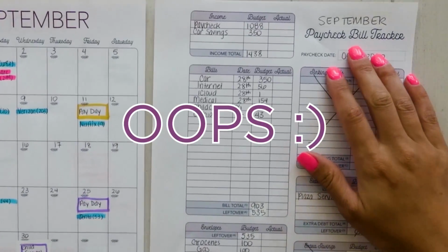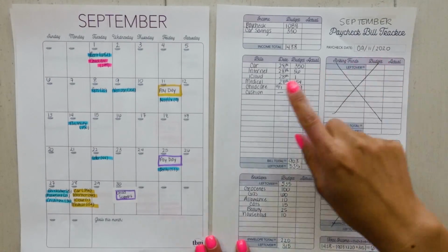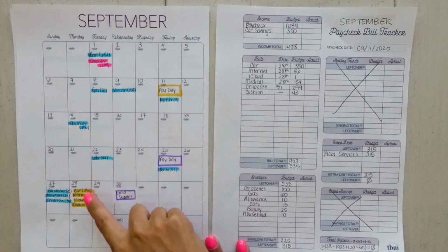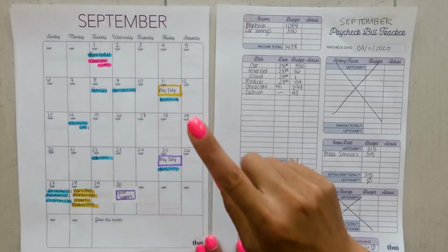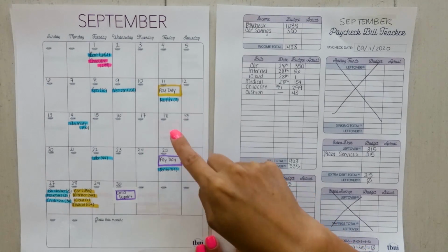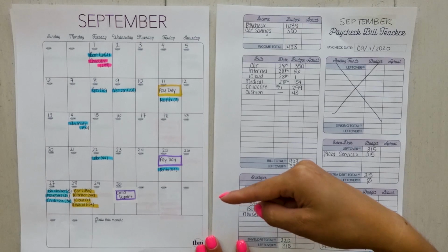So we accidentally used the August paycheck bill tracker, so we changed it to September. We're looking at her September 11th paycheck, which you can see here in yellow. We know automatically, very quickly looking at her budget calendar, because we use the highlighter method, we're paying these bills with this paycheck on the 11th. So many people think that when you budget by paycheck, you have to pay the bills that are closest to that paycheck date. And that's not always the case. You just want to make sure that you are paying your bills by their due date.